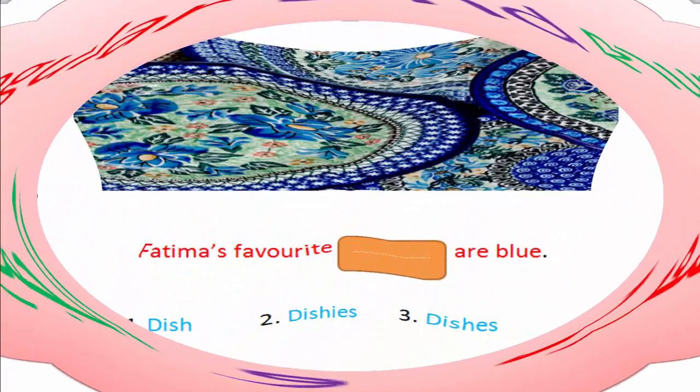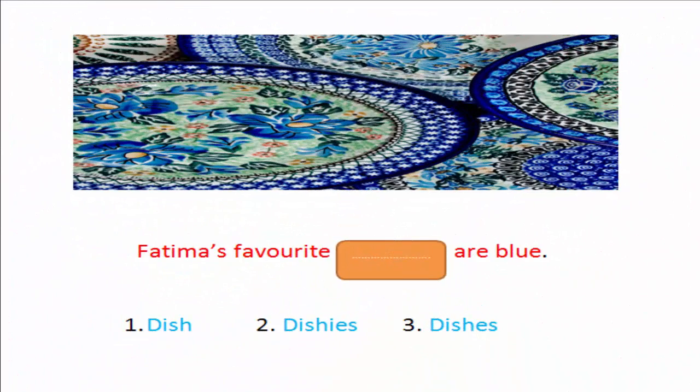Let us start. We take the first example. Look at the picture. We put food in it. We serve food in that, for dinner, for lunch. It is decorated with blue color. Let us read the sentence.